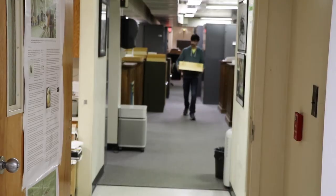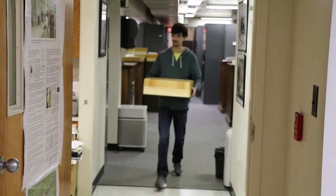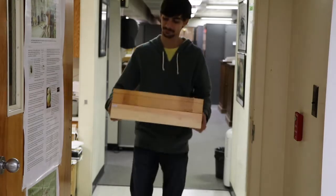It doesn't feel like busy work at all to me, because I know that for an entomologist, if they wanted to study the natural history of a species, they would have to go to like numerous museums around the country, and this is just such a time saver for them.